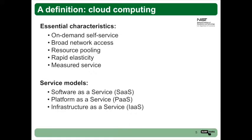In the jargon of cloud computing, you've probably heard terms like software as a service, platform as a service, and infrastructure as a service. The National Institute of Standards and Technology sees those as service models, and they build on top of each other. You can have infrastructure as a service where the user can define and describe what his computing system should look like.